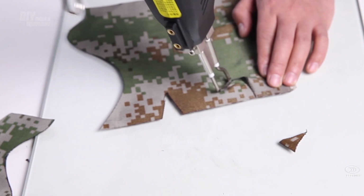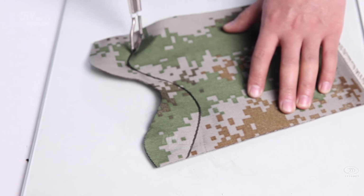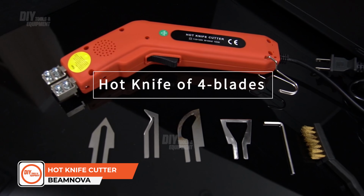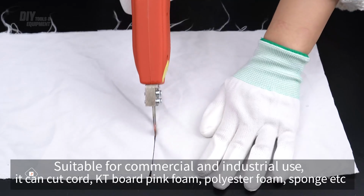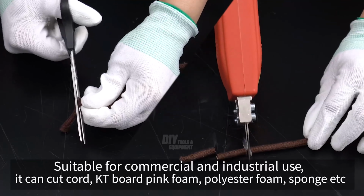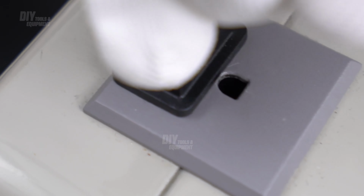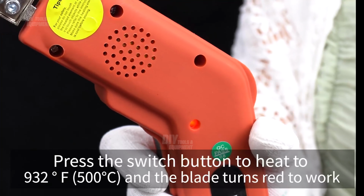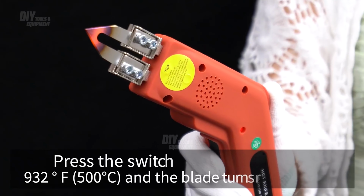Cutting through soft, dense materials with precision requires a fast-heating, reliable tool built for efficiency and safety. The BeamNova electric hot knife cutter is designed to meet this need, offering clean, smooth cuts on materials like sponge, cloth, foam, extruded board, and styrofoam. Operating at 110 volts with a power output of 100 watts, this cutter reaches temperatures up to 500 degrees Celsius, making it ideal for heavy-duty applications.